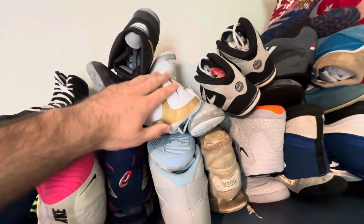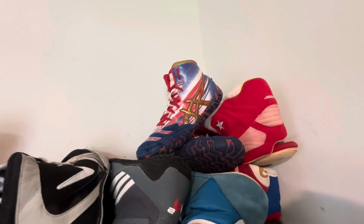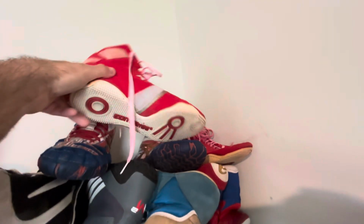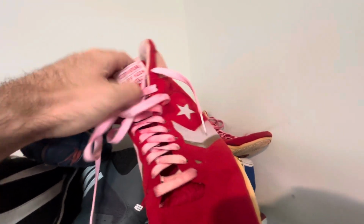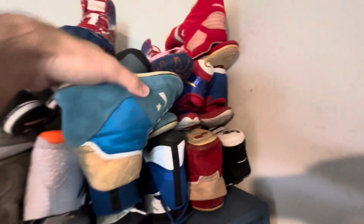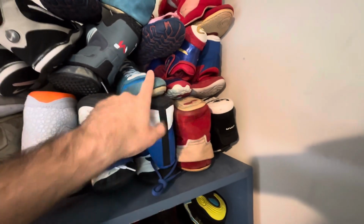White Gold Freaks, 8. Black Freaks, 8.5 on these, 8 on these. Lightning Bolt Aggressors, size 9.5, I believe. Or are they 9? 9.5. Converse Dynatech, size 12. These are sweet, from 1989. Real old school. You can see Dynatech there. Cliff King Converse. And then I also have the Cliff King Dominators here. I'll pull one of these out. All right, pretty good shape too. And then the red Dominators down here, same as these ones.